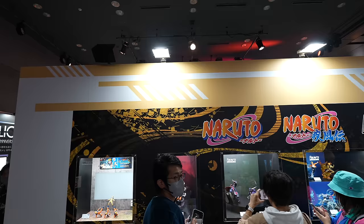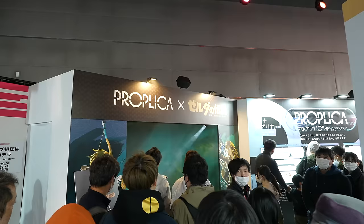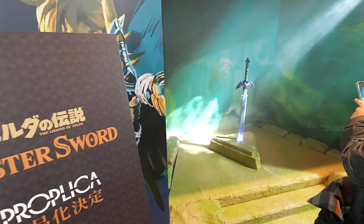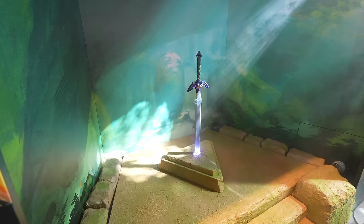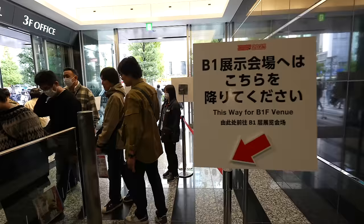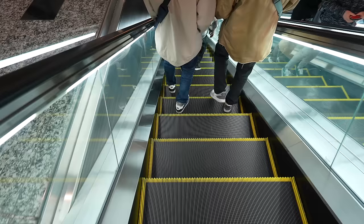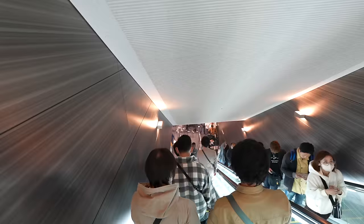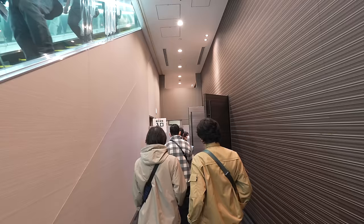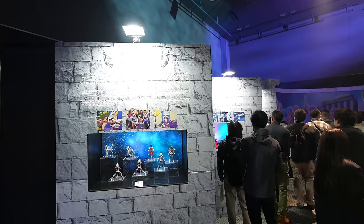Oh, that's Naruto. Nice. Oh, that's Legend of Zelda. It's the Master Sword. Oh my goodness, the lighting and the smoke. Really cool. Yeah, that looks like a real one. Oh, there's a downstairs too. Oh, for safety reasons, the escalator has stopped. Wondering what we have here. Let's keep walking. Wow, that's like a theme park. It seems like downstairs is Saint Seiya.